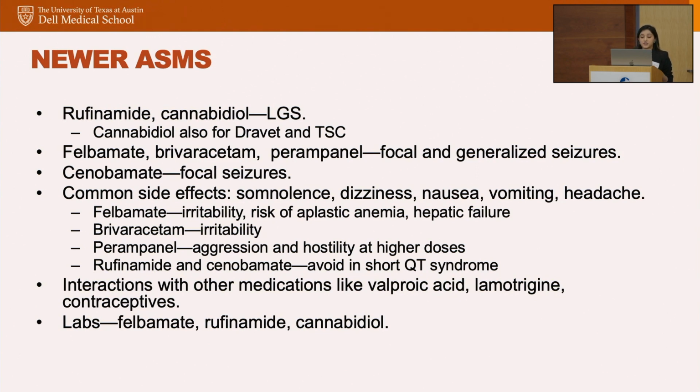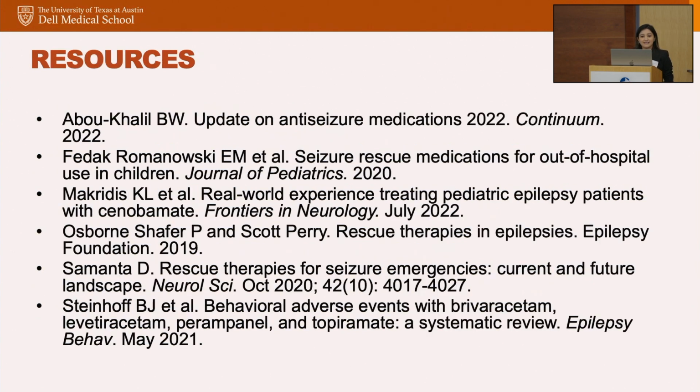And with rufinamide and cenobamate, they should be avoided in patients with short QT syndrome. They do have interactions with other medications like valproic acid, lamotrigine, and contraceptives, because of their enzyme activity, which can affect metabolism. And lastly, because of those effects, we need to monitor labs for some of these medications, more specifically felbamate, rufinamide, and cannabidiol. So that was a brief overview of some of the newer maintenance anti-seizure medications. And that's about it for the talk. Any questions?